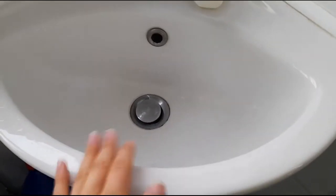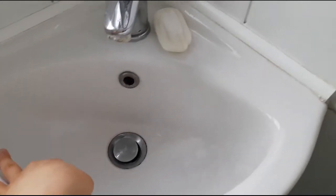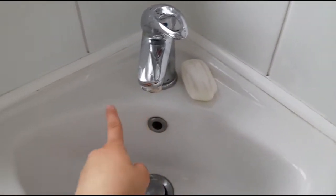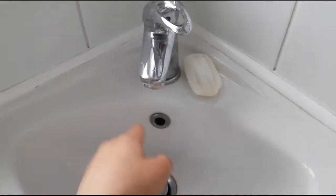Bathroom is done now. So this is the bathroom. So we have, this has got to go out, but we have the nice clean sink. My camera's so blurry right now, so when it focuses. So the nice clean sink, before there was dirt on the inside. I'm gonna get rid of this and get some more hand soap at some point, or new bar soap or whatever. But yes, that's that.